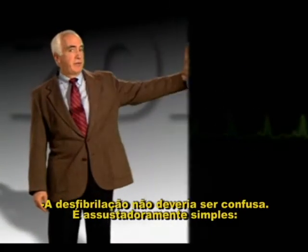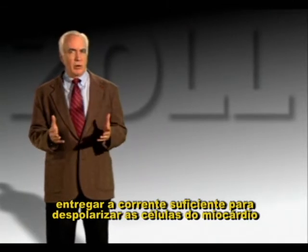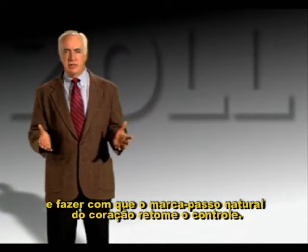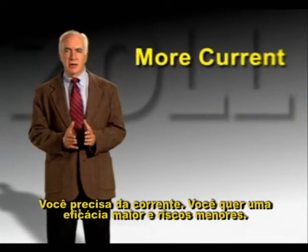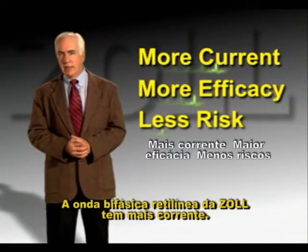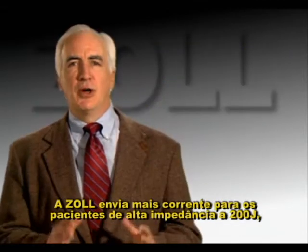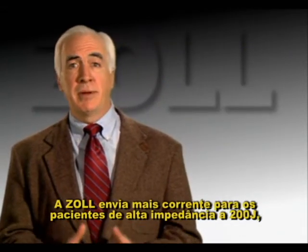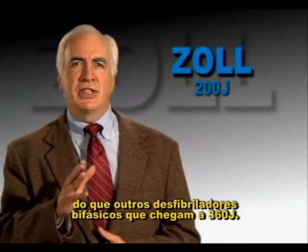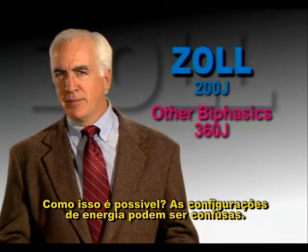Defibrillation shouldn't be confusing. It's really quite simple. Deliver enough current to depolarize myocardial cells, and the heart's natural pacemaker regains control. You need the current. You want higher efficacy and lower risk. ZOLL rectilinear biphasic has more current. ZOLL delivers more current to high impedance patients at 200 joules than other biphasic defibrillators, even those that escalate to 360 joules. How is that possible?